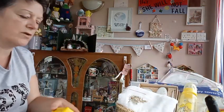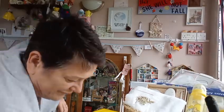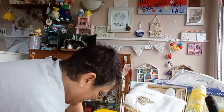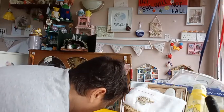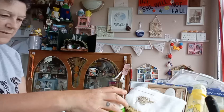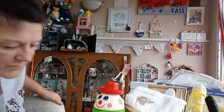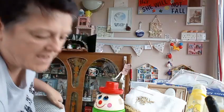Now, my daughter-in-law got me this Play School Humpty Dumpty. Did anybody else have a Play School Humpty Dumpty when they were little? Hang on, are we missing a bit? Isn't there a blue bit on the bottom? Yes. I was going to say, he's got his hands and his feet yet.